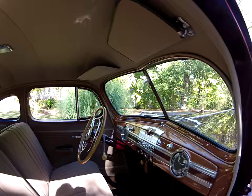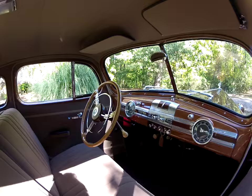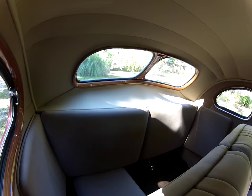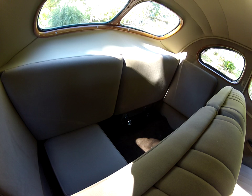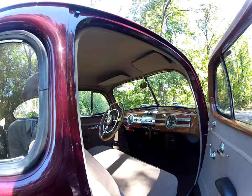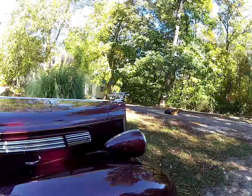The steering wheel is just spectacular. It's not the standard wheel, but the deluxe steering wheel. As a club coupe, it has jump seats in the back that fold up or down. So there's one that's put down here and the other one is up. If you fold them both up, you have a lot of extra storage space. All the rubber is new. Everything was done on this car and done correctly.